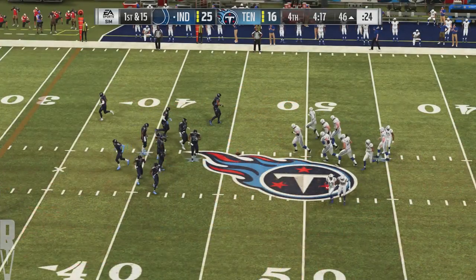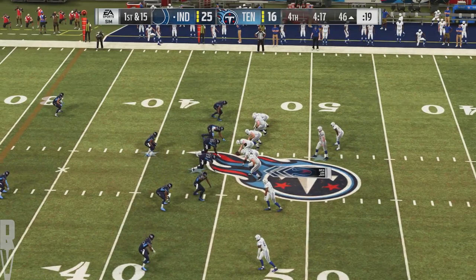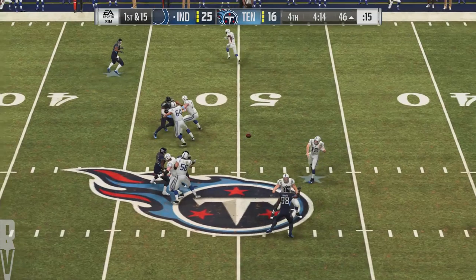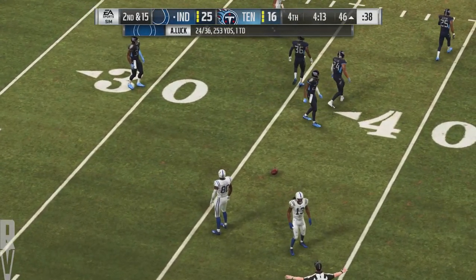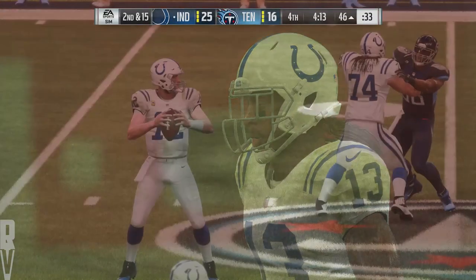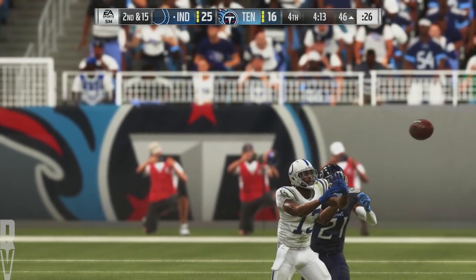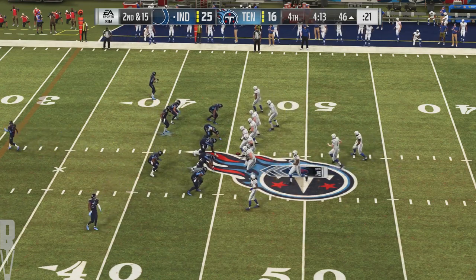So a little bit of a stiffer challenge now. First and 15 following the delay of game. Bluff throwing again. His throw incomplete. So they'll come up after the incompletion for second down.